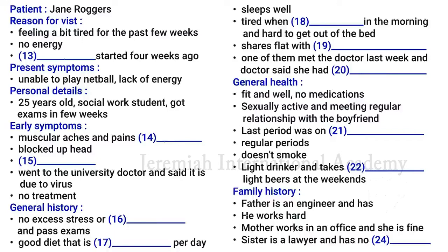Good. And in the past, there have been no major problems with illness or... No, I've been fine. Great. Are you on any medications, Jane? No. Okay. And can I ask you a personal question? Certainly. Are you sexually active? Yes, I've got a boyfriend that I've been seeing for about 6 months. Right. And it's a regular relationship? Yes, yes. Okay.